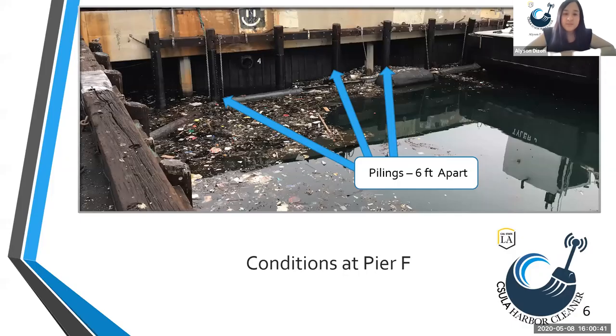The conditions at the port, namely Pier F, consist of concrete pilings with 6 feet spacings, 15 miles per hour winds, and waves that go up to 3 to 5 feet. The marine debris that exists at Pier F consists of mostly small trash, such as trash bags, single-use water bottles, and cigarette butts.